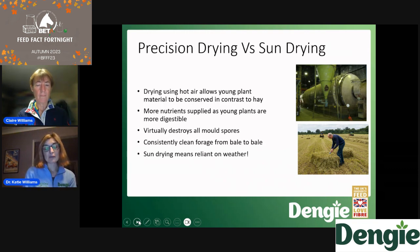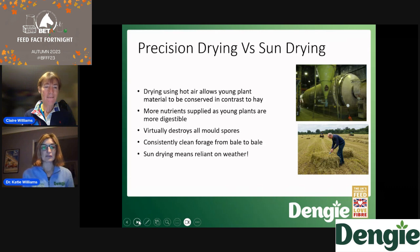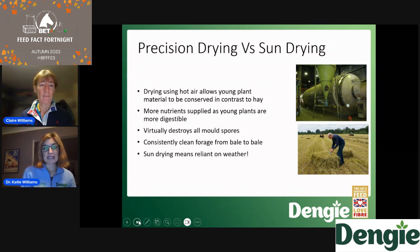You literally could count them on one set of fingers and toes, whereas hay might typically have 1,000 or more colony forming units. You might have 10 to 50 in something that's been dried this way. So that's why we invest a lot of time and effort in doing it, because it's perfect for performance, respiratory health, older horses, that kind of thing.